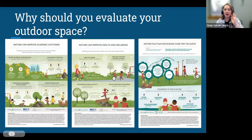So why do we want to evaluate outdoor learning spaces? On a large scale, the fact that you all are participating in this type of work and that you're here today, I'm sure you are aware of the vast benefits of outdoor learning for students in a variety of ways. These are some really great infographics from the Children in Nature Network that highlight some of the different areas in which outdoor education can be beneficial.